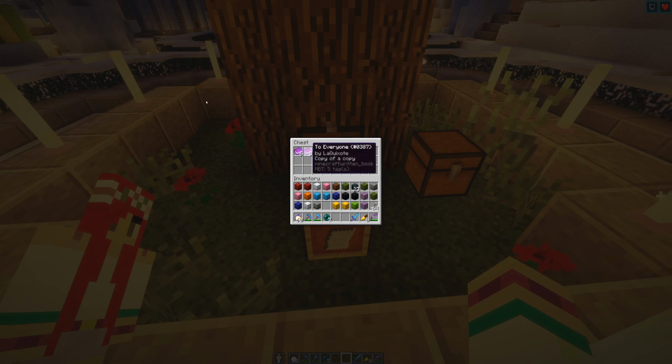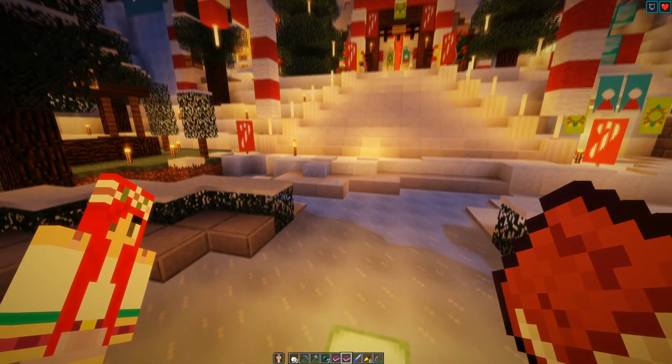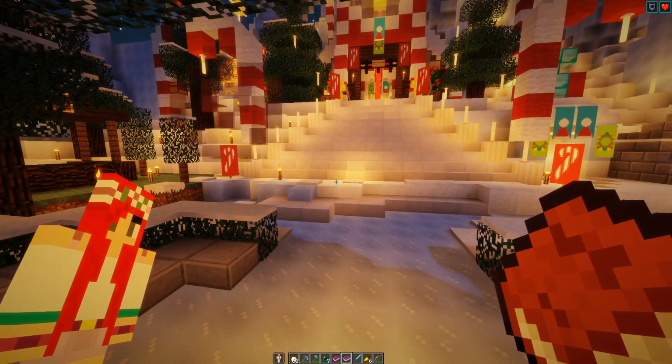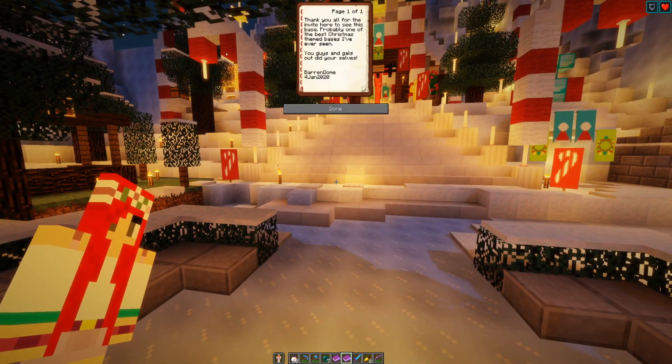So inside of here we've got a couple of books. We had a book from LaQuixote and Barrendome. So Barrendome actually visited the base. We did invite him. Unfortunately he didn't get here till after Christmas though. So he did arrive.